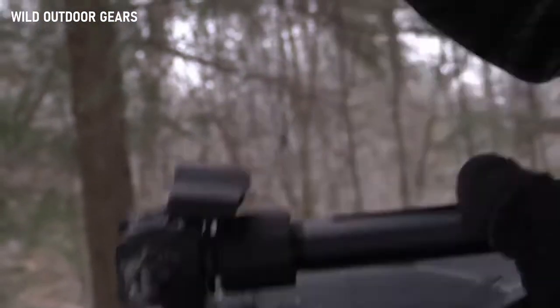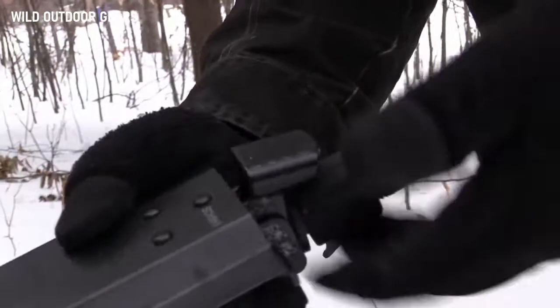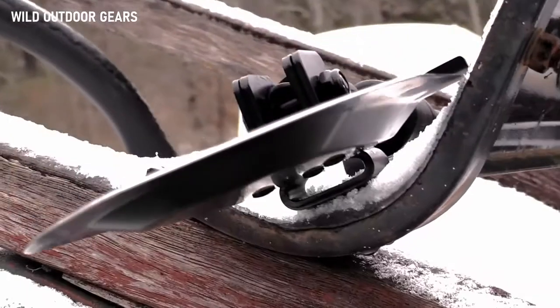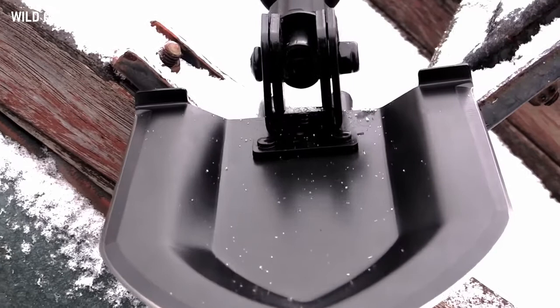To deploy the shovel, rotate the locking collar counterclockwise, then swivel the blade to the fully open position. Lock the blade into place by turning the locking collar clockwise until the locking washer snugs. Use caution at all times as the shovel blade's edges are sharp.